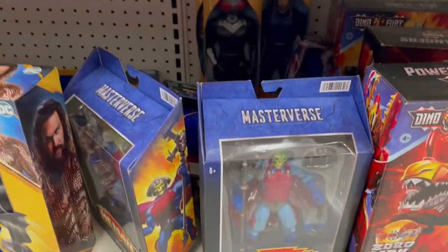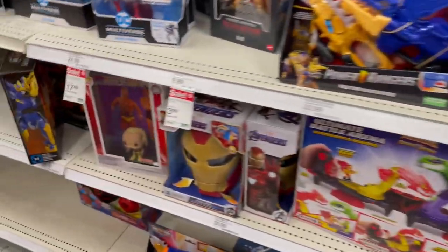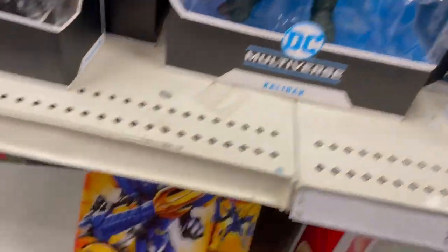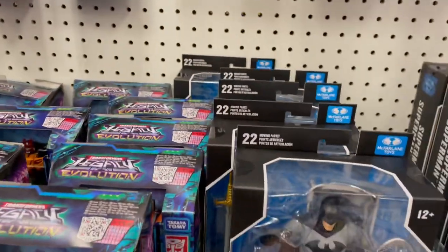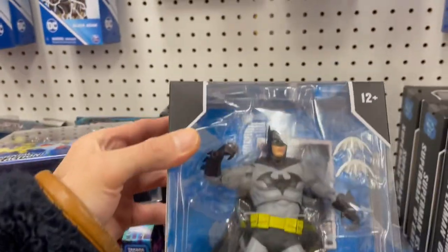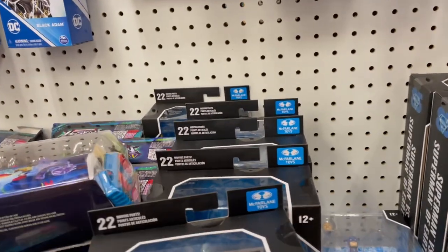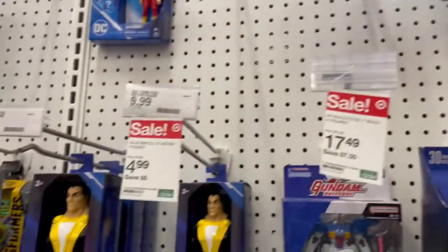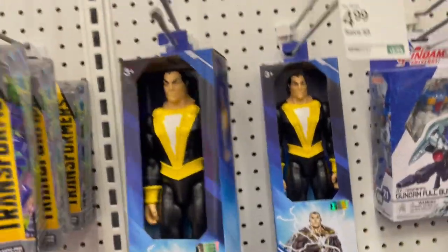What else down here? Skeletor's on the bottom. Skeletor. Hulkamania. Power Rangers. What else? And here's the Batman. There's the Hush Batman. And the Hush Batman, Jim Gordon's Batman. Hero. A little bit of DC, like not much 12-inch DC.